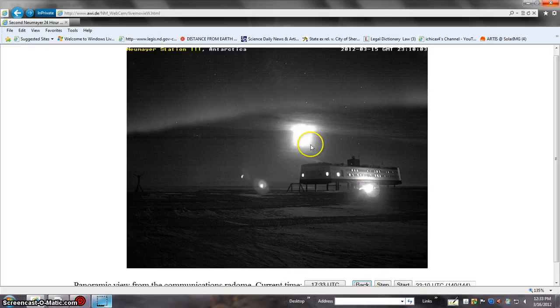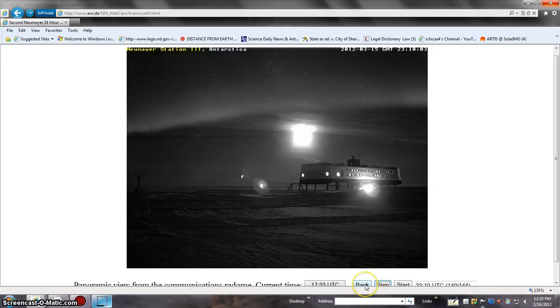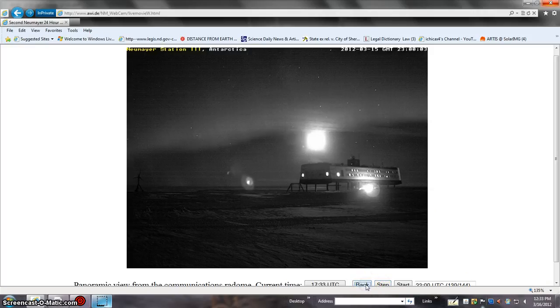Okay. But this is in space. This is a reflection. This one here is for sure anyway. Okay. This one? Don't know. Might be. Don't really think so. It looks solid going across. Okay. Because I'll step back. There you go. So that looks solid going across out there.